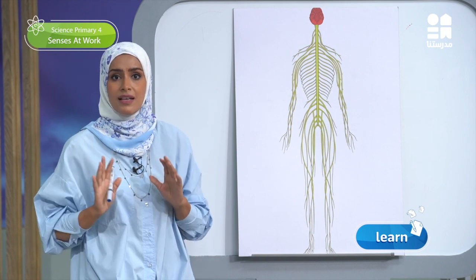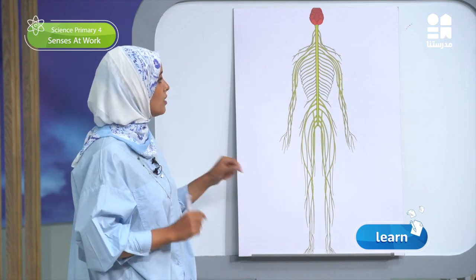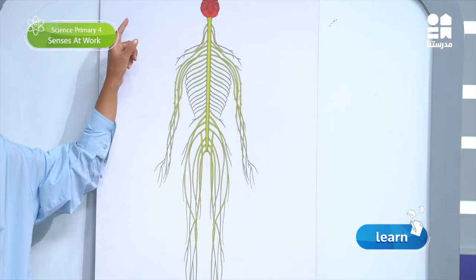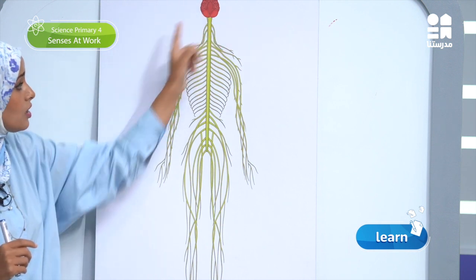react. تاني البروسيس حصلت ازاي؟ If we smell something, we will have some receptors at the back of our nose. They will send a message to the brain through the nerves.